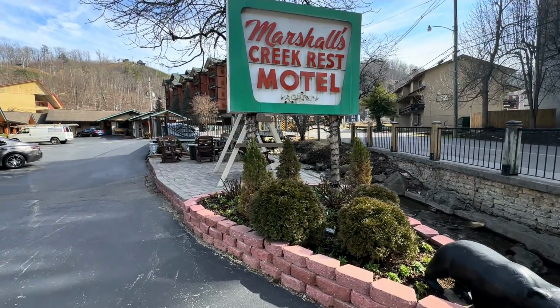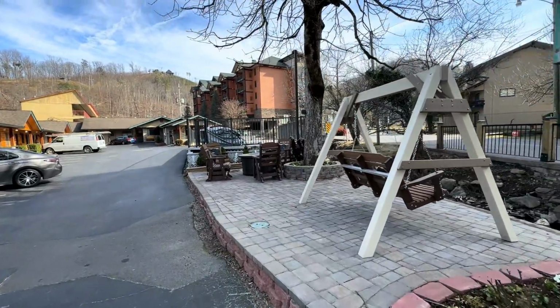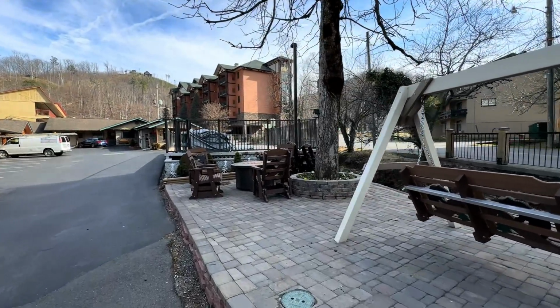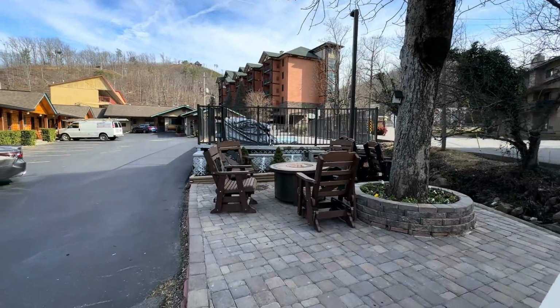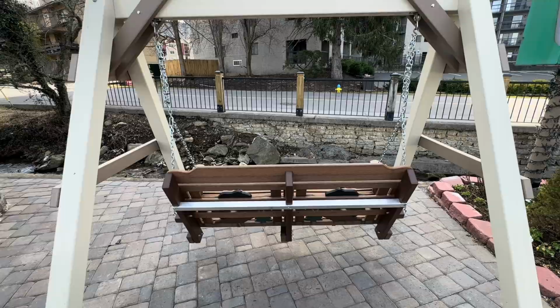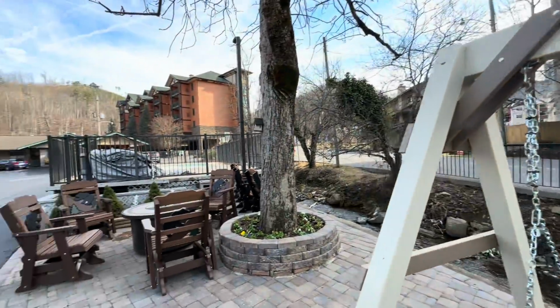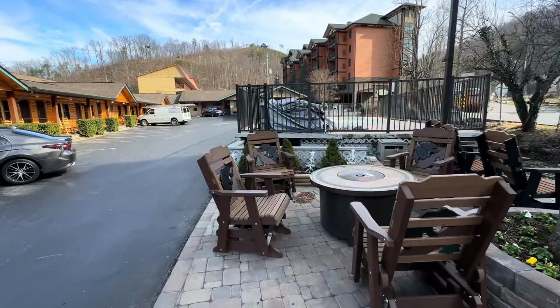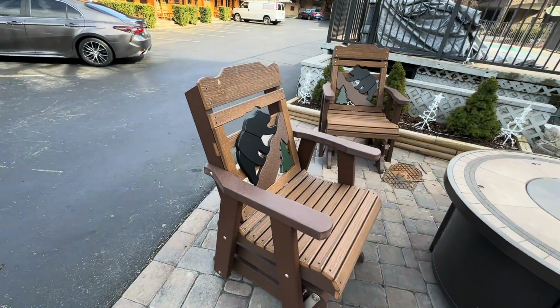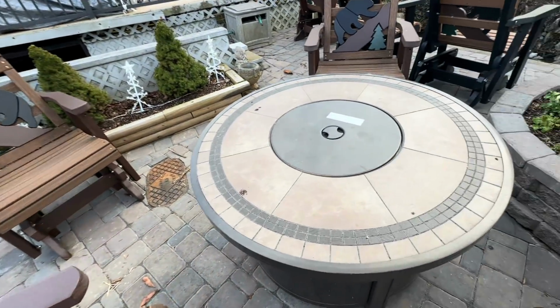I like this area over here, John. It has the swing, those chairs rock, and they have a fire pit. Be nice to sit out here tonight and just listen to the water. Good time to sit outside because there shouldn't be any bears this time of the year. Shouldn't be. I bet you there's a few out there. I bet you we'll see some later. I like these chairs. That's as close as you want to get to a bear. That's right. There's a fire pit.